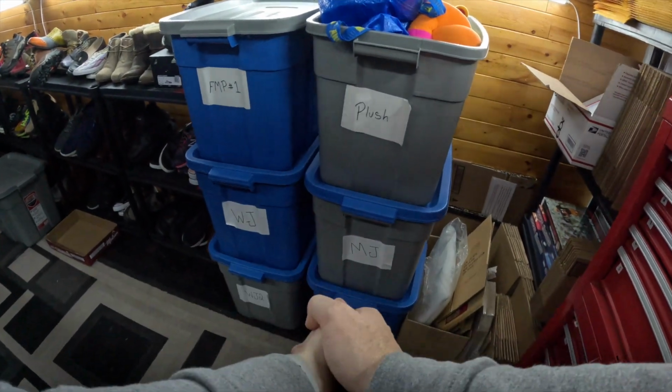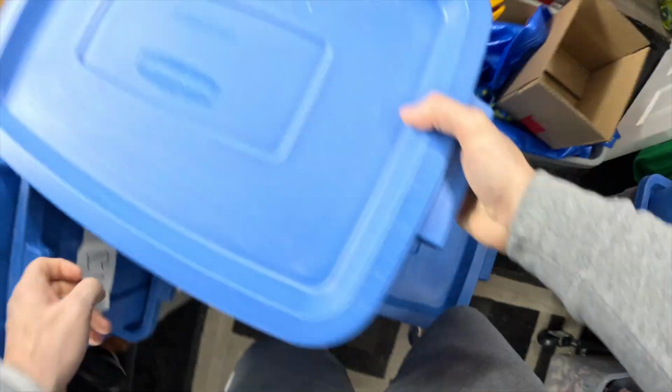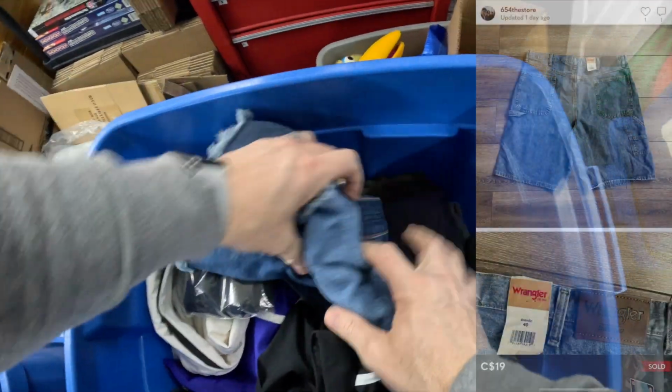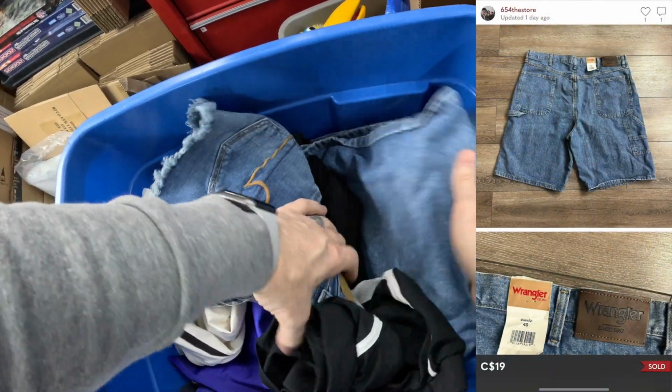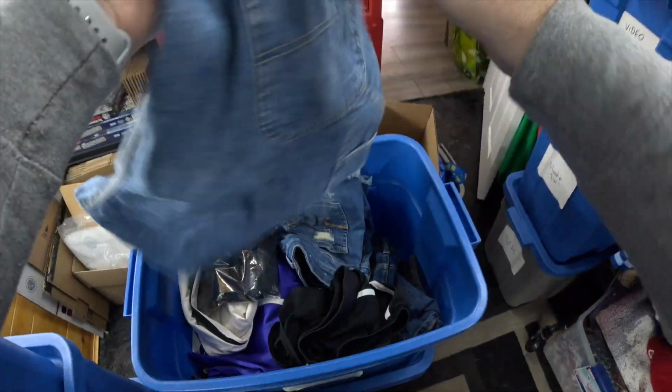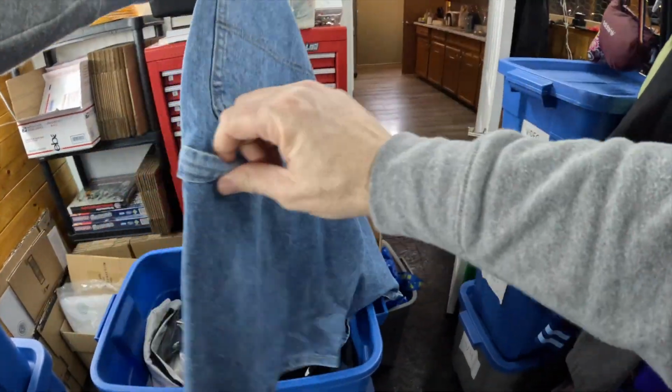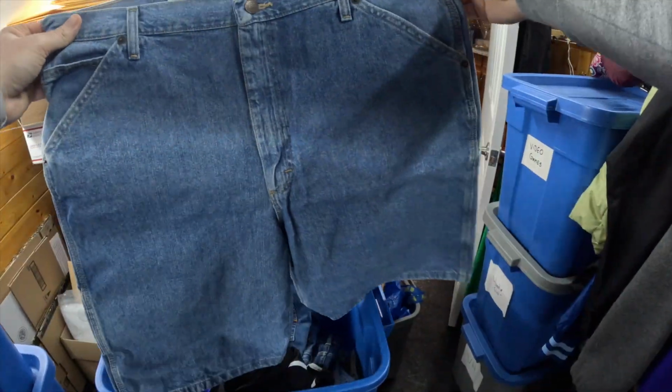All right, we have a few Poshmark Canada sales. This one should be in the LPS down here. It's a pair of men's Wrangler jean shorts, I think. It took a best offer, or I accepted an offer, of $19 for these guys. Yeah, brand new with tags. These came from the Goodwill bins with the tags on them, size 40. They're definitely like a carpenter style pant here, 19 bucks.